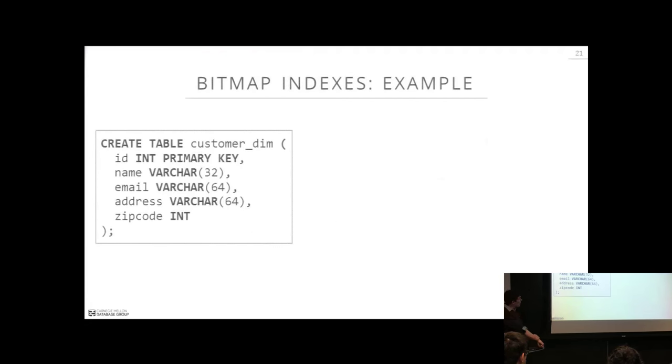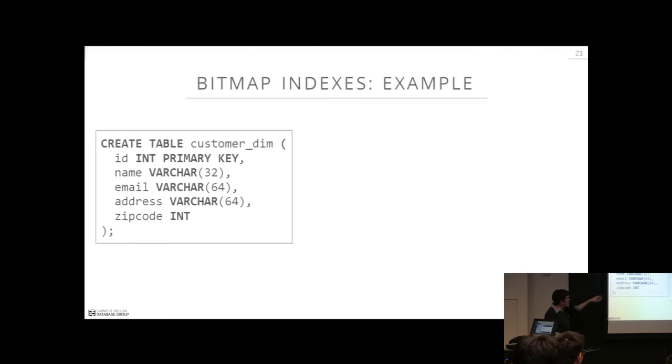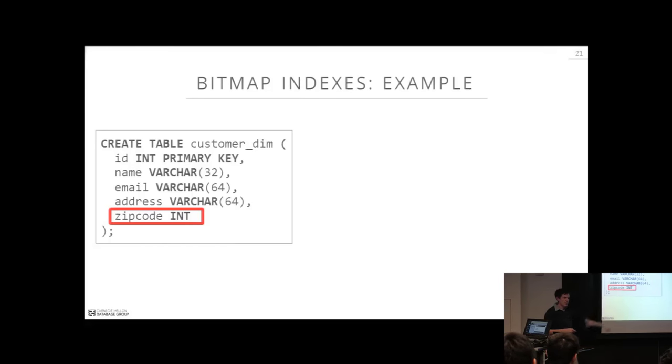So let's look at another example. Let's say I go back to my customer dimension table, and now I want to build a bitmap index on zip code. Would this be a good idea or a bad idea? Let's say I have 10 million customers. How many zip codes are in the U.S.? He says at most 100,000. Anybody else want to take a guess?